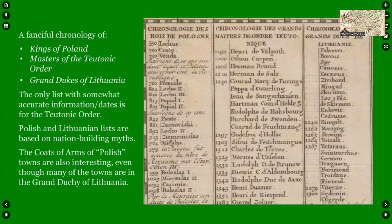But the actual first known Polish ruler was Duke Mieszko I, who adopted Christianity under the authority of Rome in 966 and was succeeded by his son Boleslav the Brave, who was the first king in 1025.